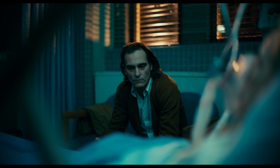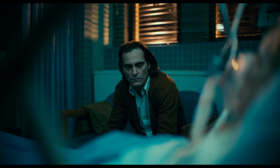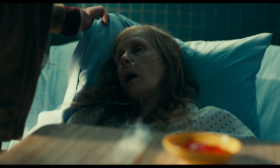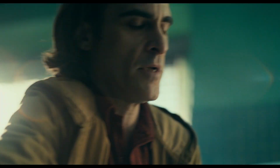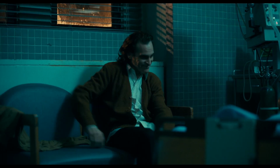Or the hospital room where his mom ended up in critical condition, taking away from Arthur probably the only person that was truly caring about him. At least until he discovered the unfortunate truth about her. It's entirely blue, saturated more than ever before.